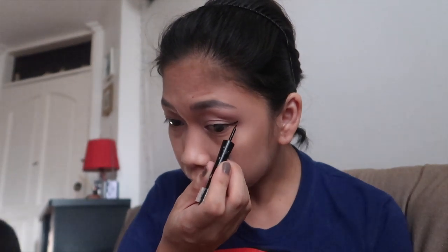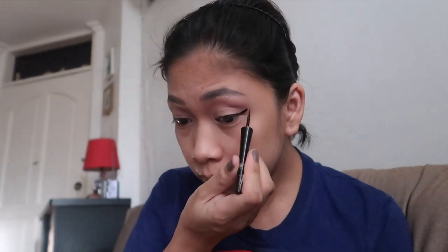So I just want to make sure I put as little as possible, as thin as possible, pinaka manipis that I can, because I don't have much lid space.